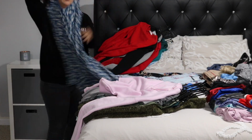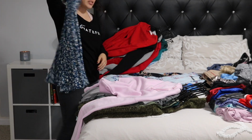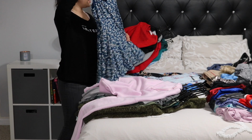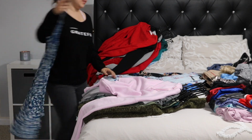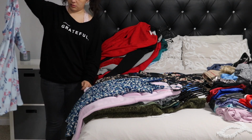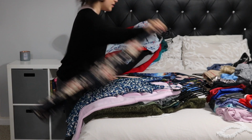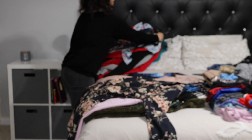Once you're done with your bottoms, the next section is any clothes that are meant to be hung. I hang almost all of my clothing, but I think what she meant here was dresses or any formal wear that you have. Because of COVID, I haven't had the opportunity to wear any of my fancy dresses, so I did end up keeping the majority of them.